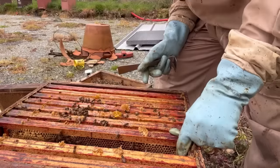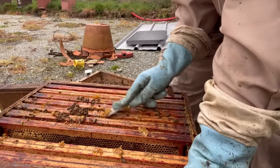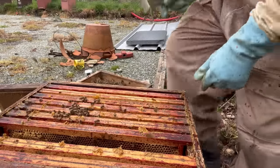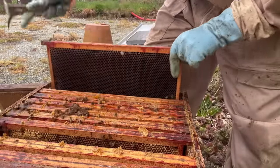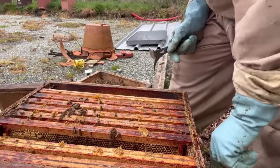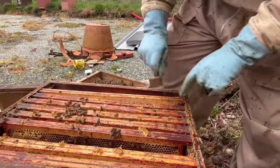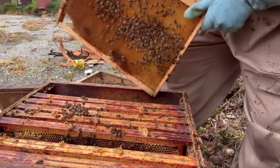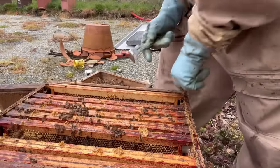Not ready for a super yet though, nearly, but not ready. There's a lot of bees in that top box there. They'll go back down. Let's have a look at the other side. Nice clean frame there. Can use that again. There's only one partition in this colony, so I don't need to do anything else. There's nectar there. I can go to the back.